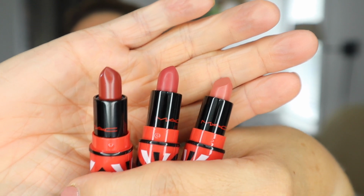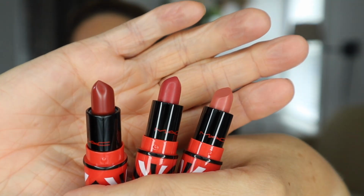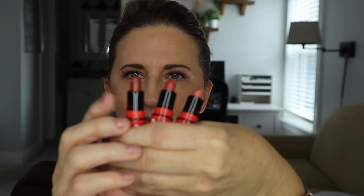I think I am going to go with, you guys could probably guess what I'm going to go with, this one right here. It looks a little dark, so maybe it's too dark, we'll see. Use the Laura Geller Happy Hazelnut Lip Pencil. Oh yeah. Oh, that's a pretty color.